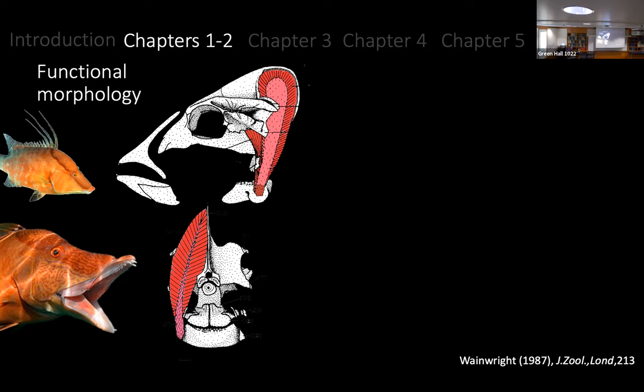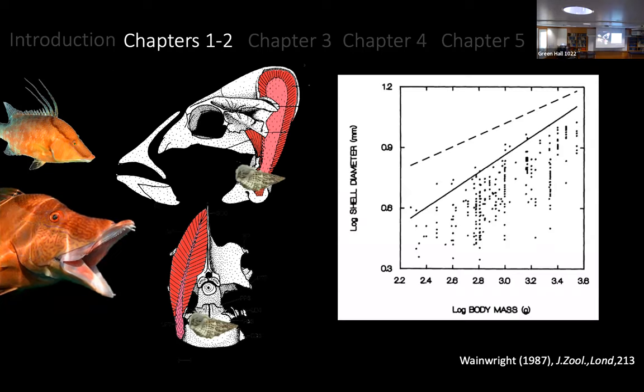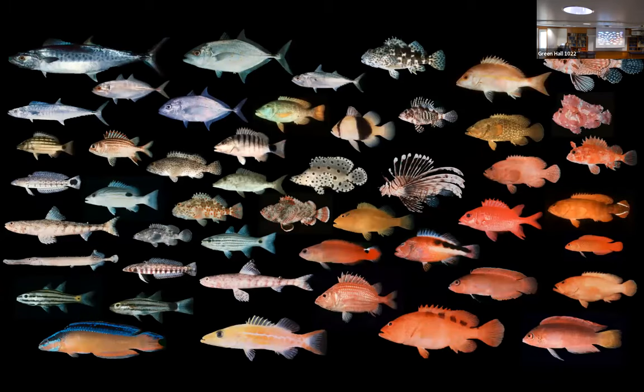And what Peter here did in 1987 was actually look at the morphology of this feeding system and found that the morphology was really good at predicting the maximal capabilities of what this fish was able to do, thus creating a causal link between its morphology and what was shaping its fundamental niche. But what about piscivorous fishes? Piscivorous fishes come in all kinds of shapes, sizes, colors, and so on.